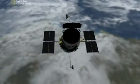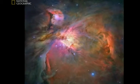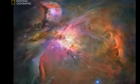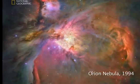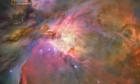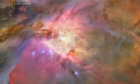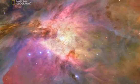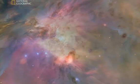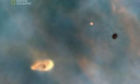That answer came from images Hubble captured in 1994. Some 1,500 light-years away from Earth lies the Orion Nebula. Like the Eagle Nebula, Orion is a birthplace of stars. When scientists closely examined this image, they discovered tiny dark spots. Flattened disks of gas and dust, spots created by recently hatched eggs. The spots are called protoplanetary disks, proplids for short.